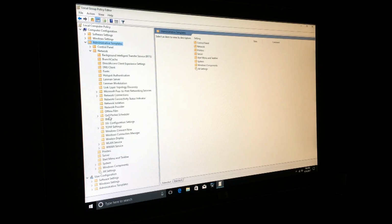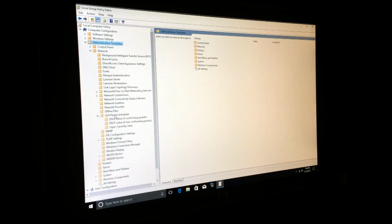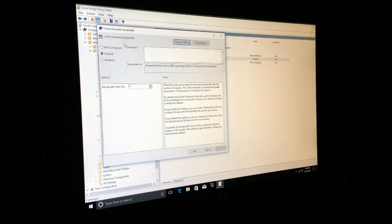And then under the network, you're going to want to drop down QoS Packet Scheduler. And you click on that one. And over here to the right, you're going to see a page that says Limit Reservable Bandwidth. Double click that, and it'll bring this up. Now by default, yours is going to be on Not Configured, and your bandwidth limit percentage, I believe, is going to read either 80 or 20%. I don't remember off the top of my head what it is, but basically it's limiting the bandwidth that you have available to use on the computer. You want to change that to 0, and then click Enabled, and then click OK.